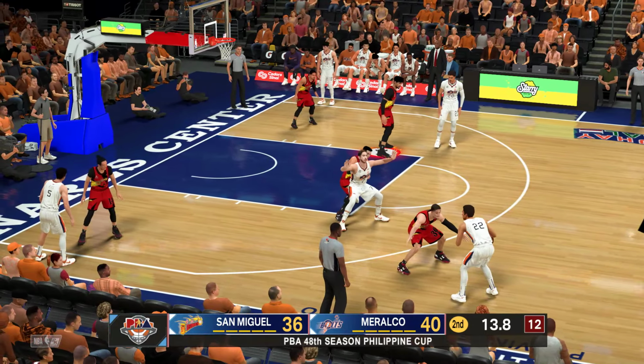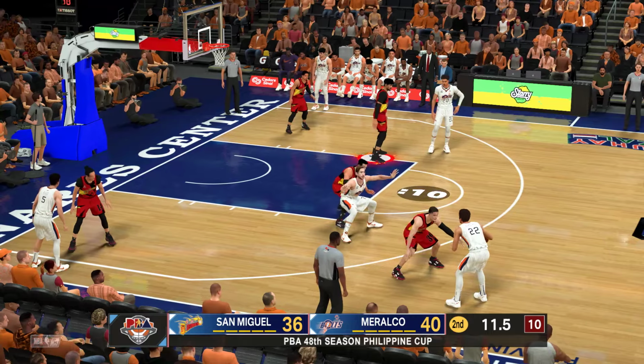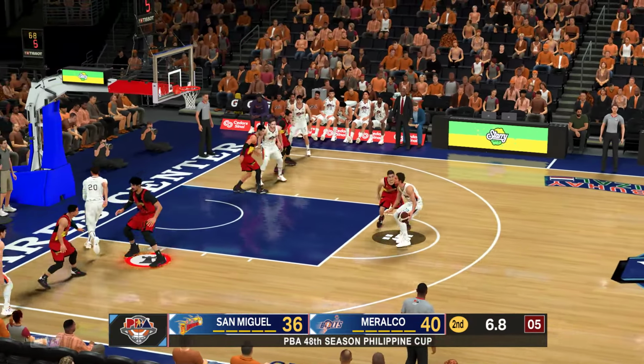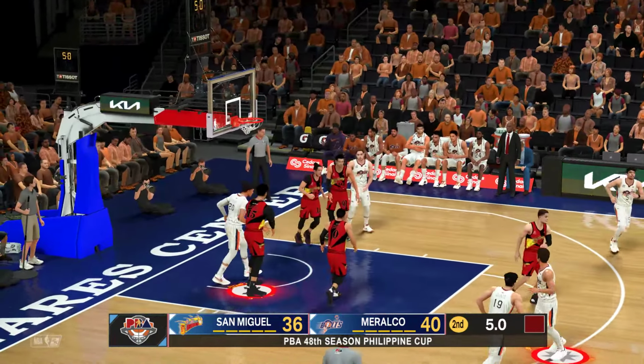Sixteen seconds left in the half. Six on the shot clock. From the high post. And the shot goes.